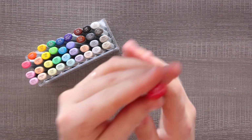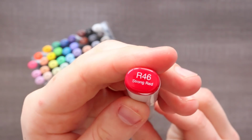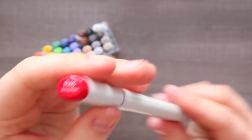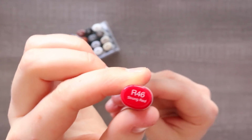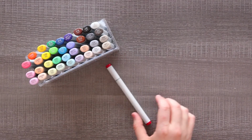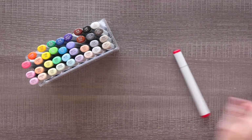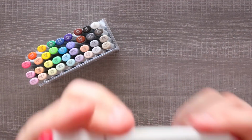One thing I can appreciate about Copic markers is that they have a letter and number system, and also some pretty cool names. This is a strong red, so this is a Copic Sketch. It's an oval shape. That way, when you put your marker down, it doesn't roll away. I mean, it rolls a little bit, but because it's not a circle, it can't just go rolling away. We've got a nice unrollable shape, which is nice.